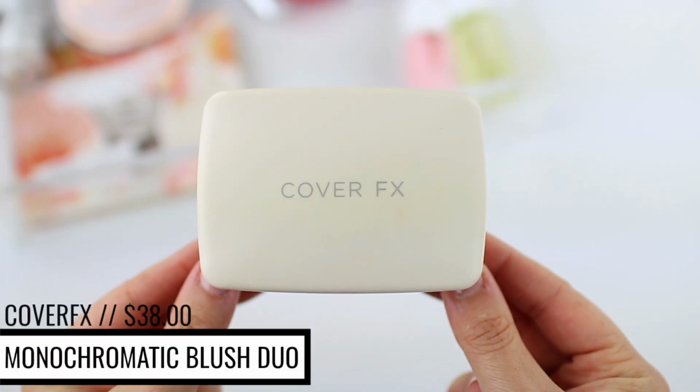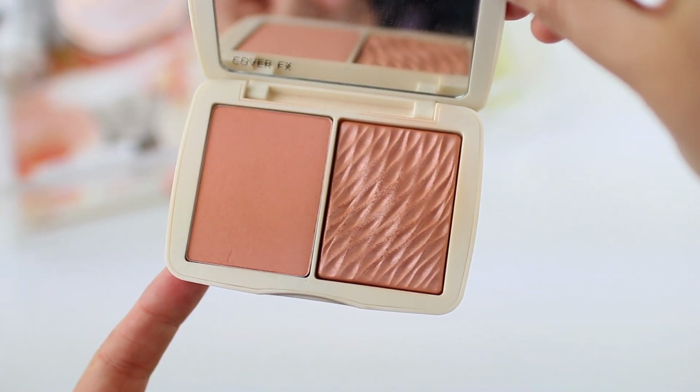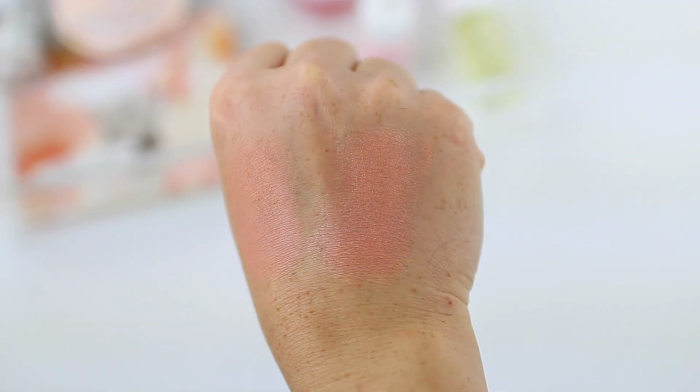I have the shade Soft Peach, and this is a little bit more of an expensive cheek product, but I do think it's worth the money because it's kind of like a 3-in-1 product. You get a matte side and a shimmer side, so you can wear them alone for 2 separate looks, or you can combine them for a 3rd look and create more of a customized blush.